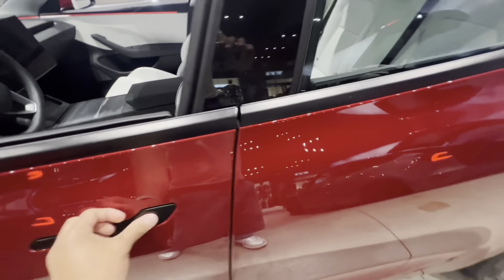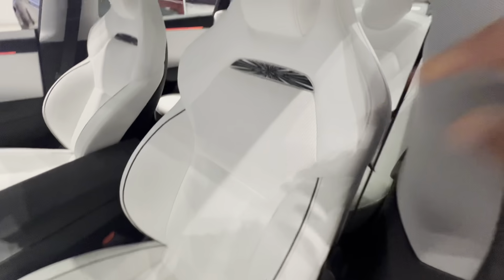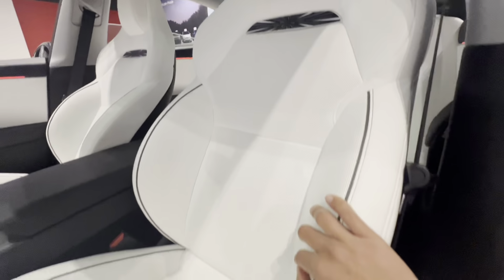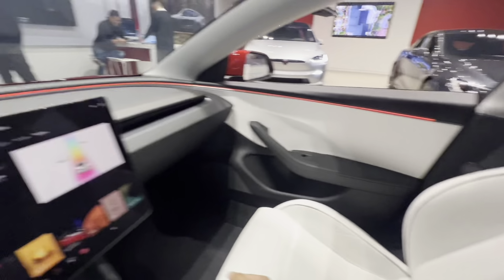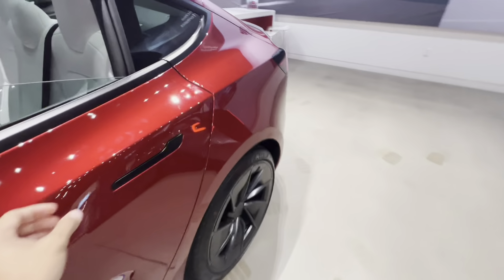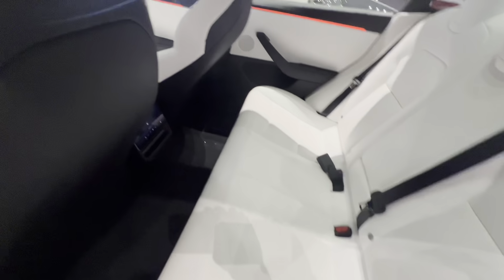With regards to the interior of the car, pretty fascinating in the sense that you have the performance seats, right? Like I said in previous videos, it looks very similar to the Model S Plaid seats that they just created. I don't know if it's the same part number, I'm not too sure about that, but they do look rather similar when I sat in it and looked at it. There was a Model S Plaid next to it, and it looked pretty similar. If anything, the Model 3 seats might be a little bit smaller. I'm not too sure, just because of the car itself.